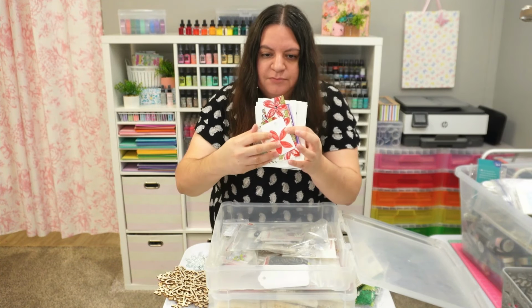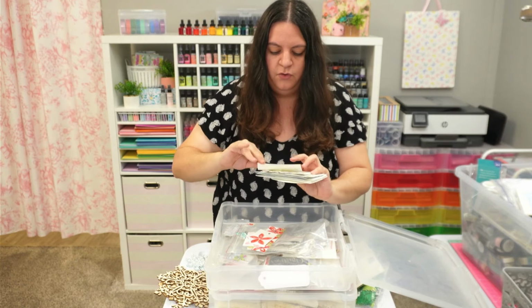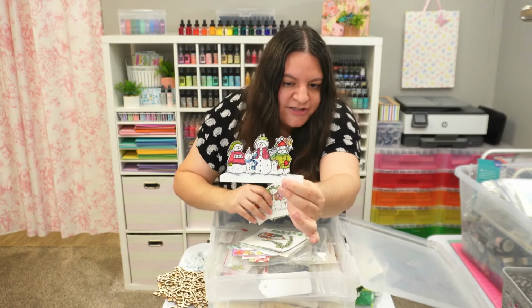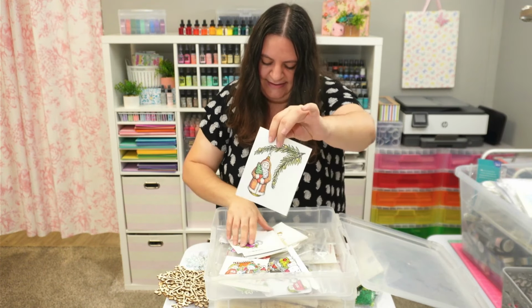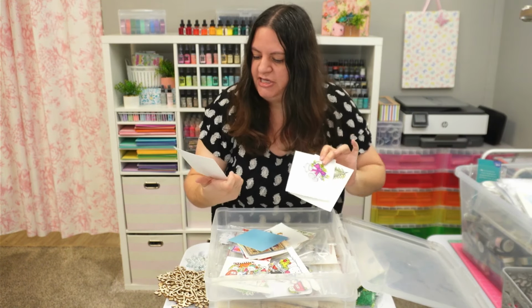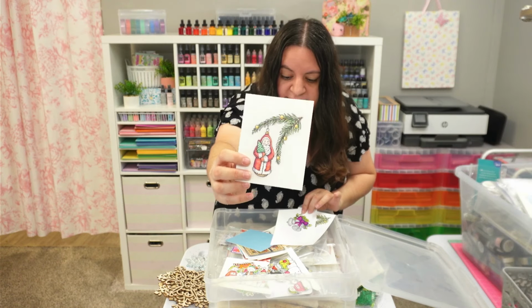And here are some more elements that look like she painted them or colored them. That one looks like colored pencil. Oh my gosh, these cute little snowmen. There's a ton of those. And, oh, you know what? We found a lot of the stamps that she had the outlines of, and then she had on the label that said to color.